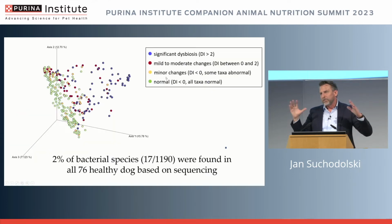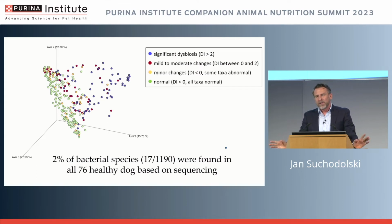And recently, we did a big study. What we tried to do is assemble a data set of roughly 300 dogs of different phenotypes. So this study population is healthy dogs, dogs with acute diarrhea, dogs with epilepsy, dogs with non-GI neoplasia, and then dogs with chronic enteropathy. And what you see is that the index itself, when we target 7 of those key bacteria, predicts pretty well how the whole shift of the microbiome happens based on shotgun sequencing.